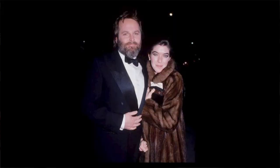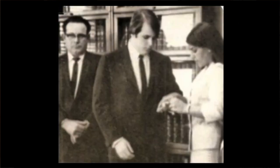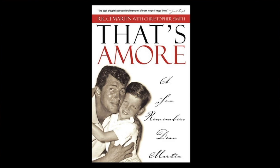Talking about the connections between Carl Wilson and Ricky Martin when discussing Ricky Martin's Beached album, several people pointed out that I forgot to mention that Carl later married Ricky's sister, Gina Martin. At the time Beached was recorded, Carl was, of course, married to Billy Hinsche's sister, Annie. They married in 1966 and divorced in 1982. According to Ricky Martin in his book, That's Amore, A Son Remembers Dean Martin, after Carl's marriage to Annie was over, Carl told him he was interested in Gina and suggested he would come to Ricky Martin's gig at Madame Wong's in West LA since he knew Gina would be there.